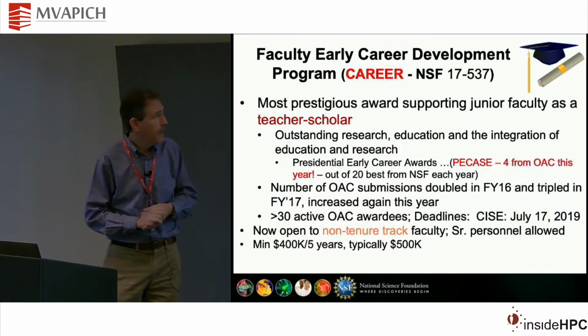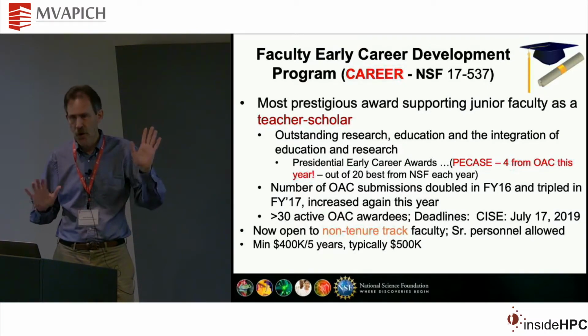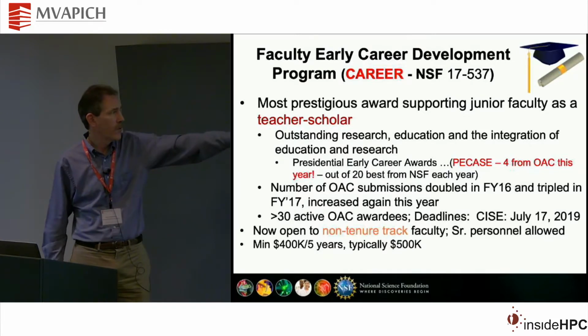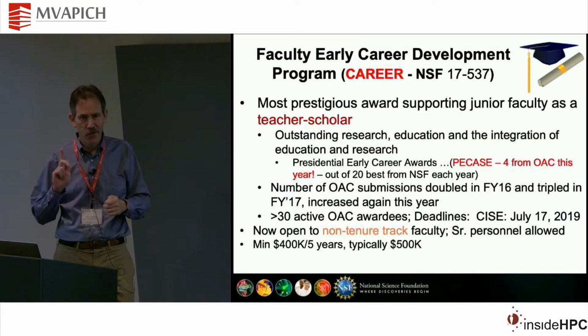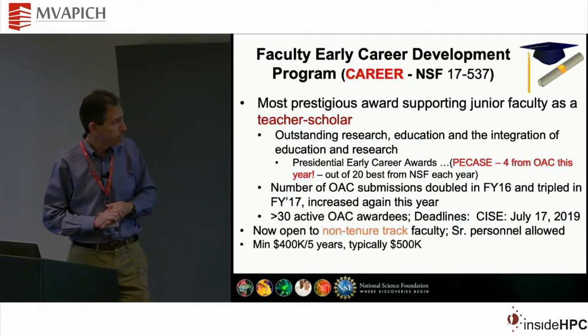Okay, and then looking at the size of the program, I can't talk about the details of how many were proposed, but the number of submissions has been increasing a fair amount each year for the CAREER program. We have over 30 active awards, and the deadline for that was this past July. So anybody who's thinking about it, now you have to wait till next July. It comes around once a year across all of NSF, okay?